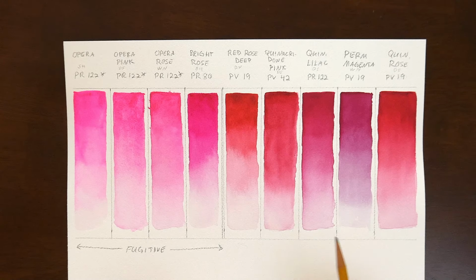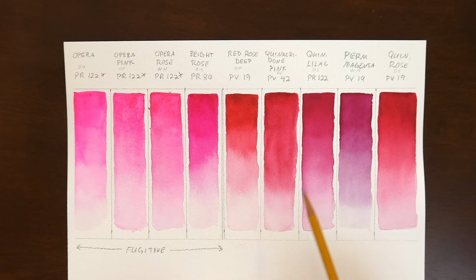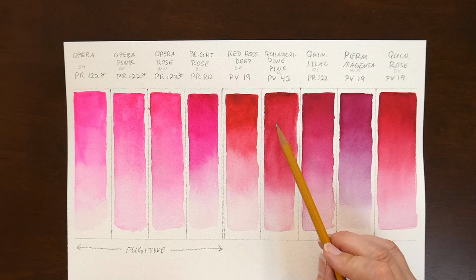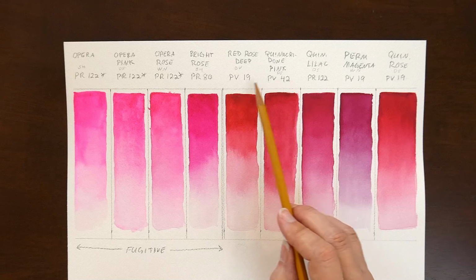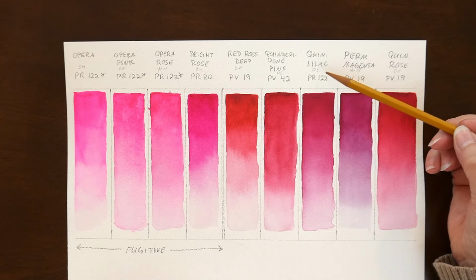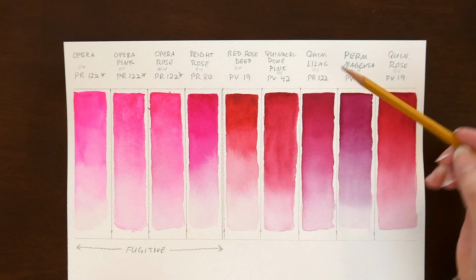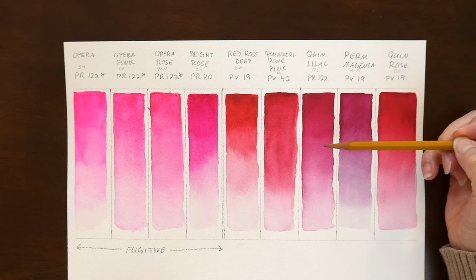The other colors are ones that are relatively safe to use, and I'd say very safe to use. So here we have Red Rose Deep, and it's really not a pink until you dilute it out, which might look fine on whatever flower it is you're trying to paint. Quinacridone Pink, we're now starting to see a little bit of blue in this compared with this deep rose. It is a different pigment, PV42 versus PV19. And then moving on to Quinacridone Lilac, which is, interestingly, PR122. It's the same pigment. But this one is considered very good.